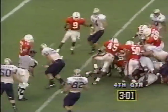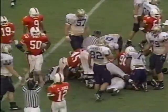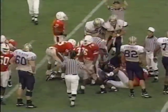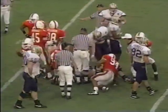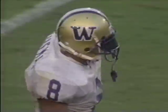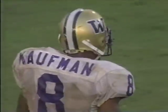Kaufman, Priest. See, now they're trying to run the stretch play, get him outside. He sees the defense get stretched. Then he just takes it back up inside. 80 yards for Napoleon Kaufman here today. Sees the all-time leading rusher.